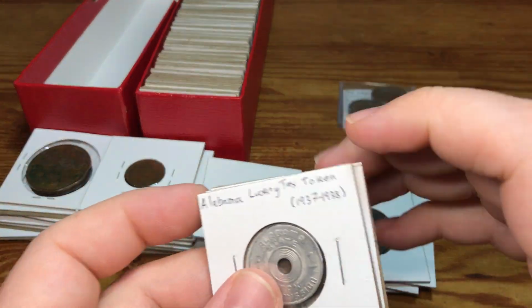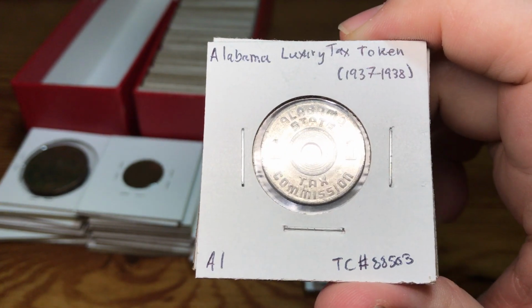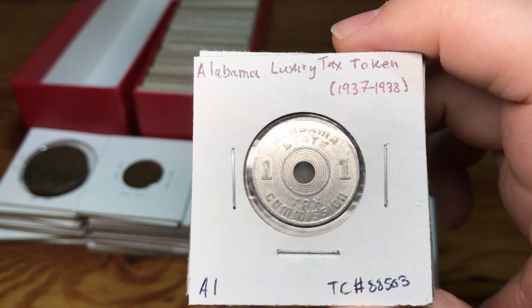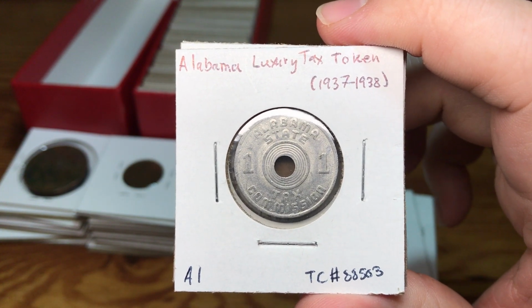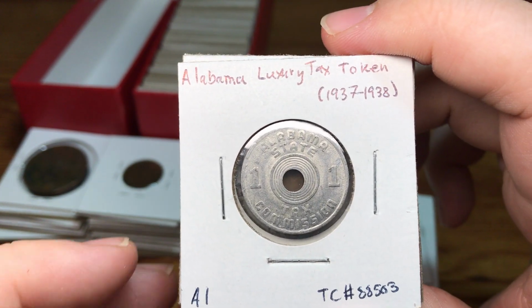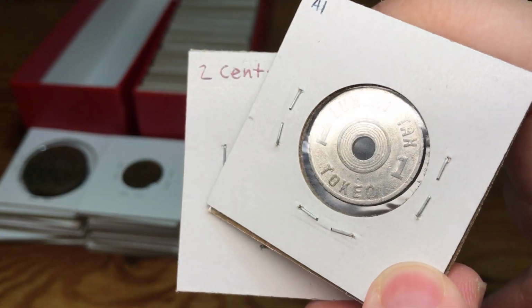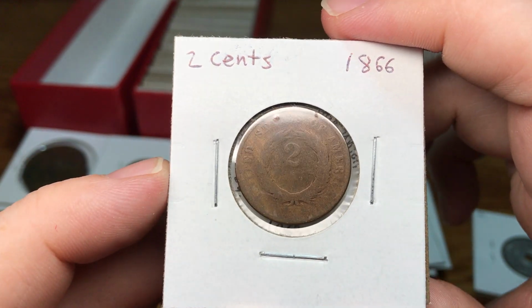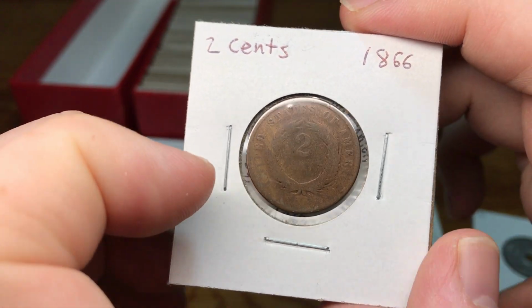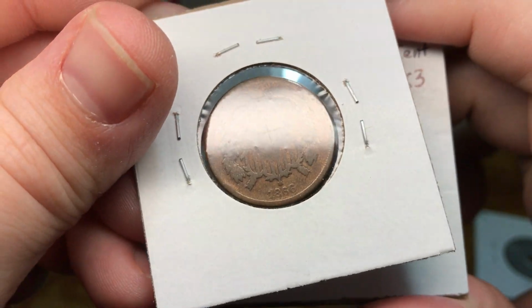Now, in addition, I went through the tokens. There was a handful of tokens, probably a tenth of a pound, I'm just guessing. And there were a few U.S. coins, and I looked through all those. And we got an Alabama luxury tax token, so that's one I needed. 2 cent from 1866, very worn, but still readable. Can read the date here just fine.